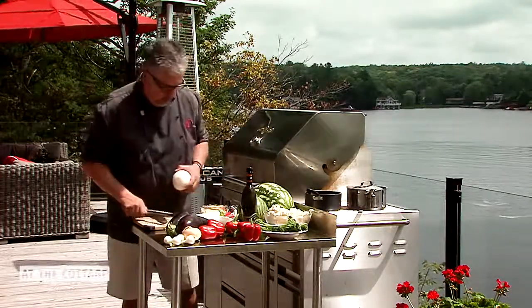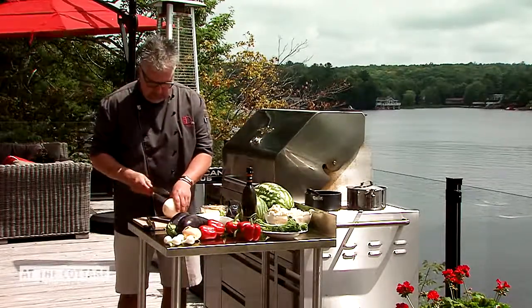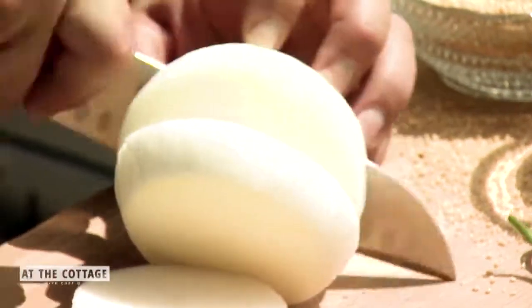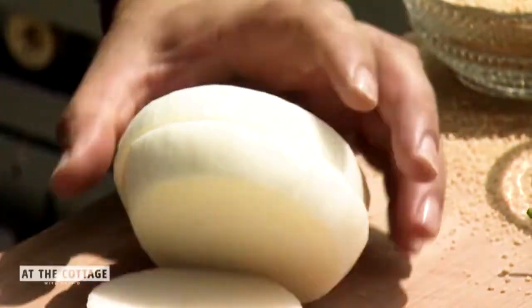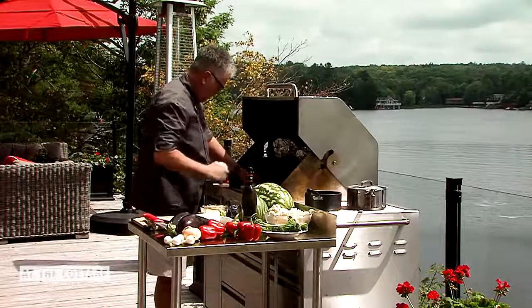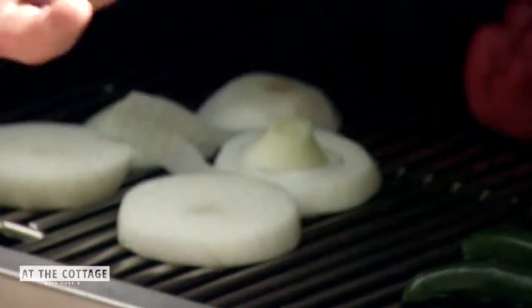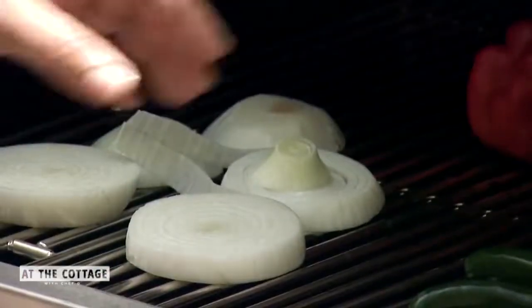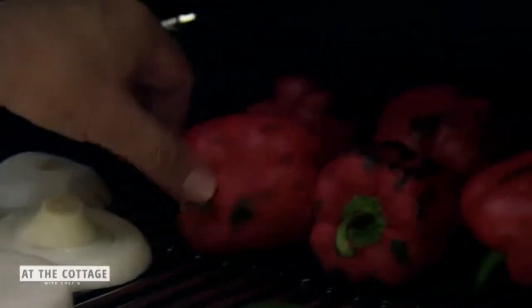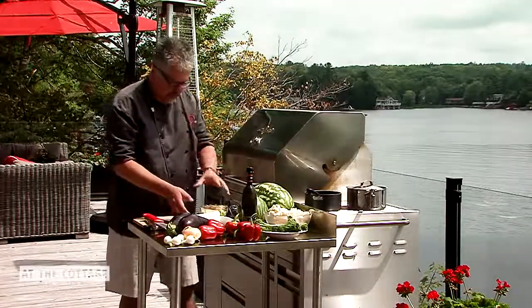And we're just going to take our onion for our quinoa salad, and again, just cutting it into thick pieces. Put it right on our grill. And the smell, like right away when the onion comes out, it's just fantastic. Our peppers are almost done. Tomatoes doing its thing, our beets. And then just finally getting everything ready to go.